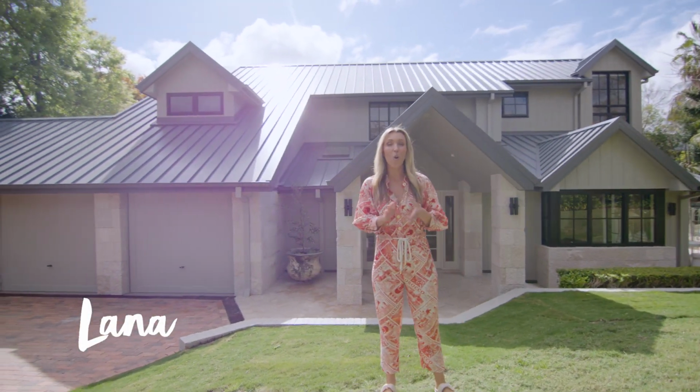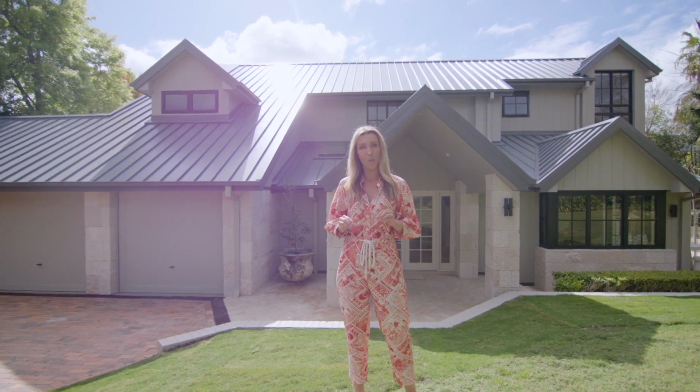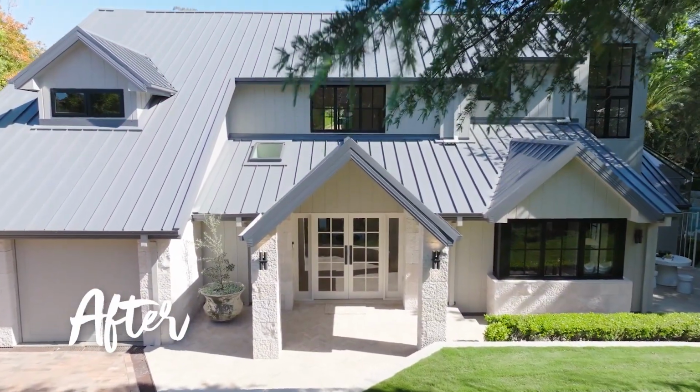I'm standing outside a gorgeous family home we renovated, and I wanted to explain why we chose a steel roof to transform a tired, dated home into this urban, modern farmhouse.